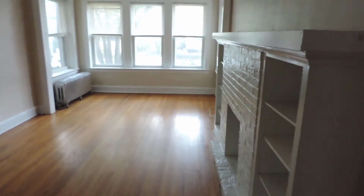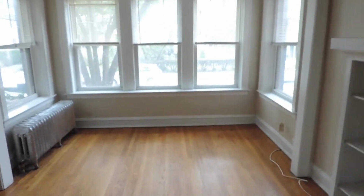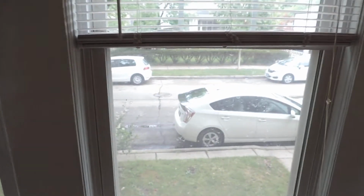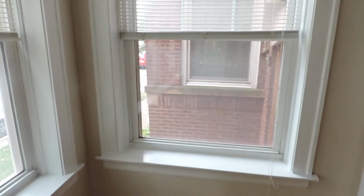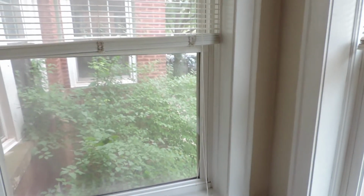The windows are newer windows, vinyl windows, and they're facing north. And they're looking out on Seward. And you can see it's a nice view. To our right, we see to the east, and there's a little bit more of the building. To the left will be west, and the same thing.